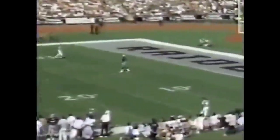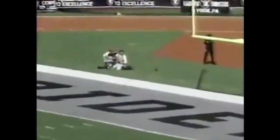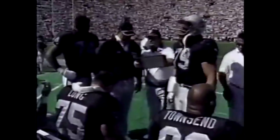First 49er punt of the day, and it's a good one by Moshenko into the end zone. So the Raiders will operate for the second time on offense, this time from their own 20. 6-3 they lead.